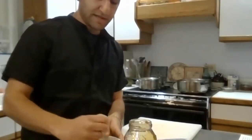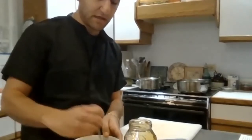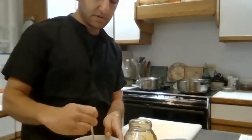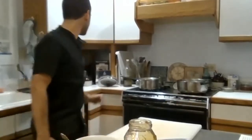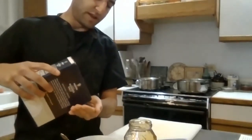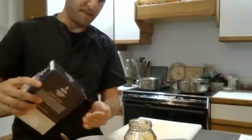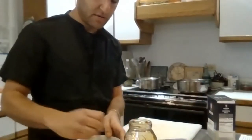So I'm just mixing up my yogurt and the pomegranate molasses that I put in. Again, I've got 3 cups of yogurt and 3 tablespoons of pomegranate molasses. I'm going to add a pinch of salt to start with, probably 1/4 to 1/2 teaspoon, and mix that in there as well.